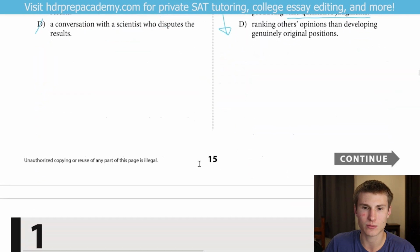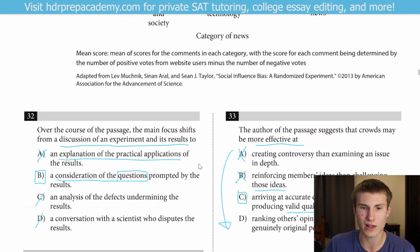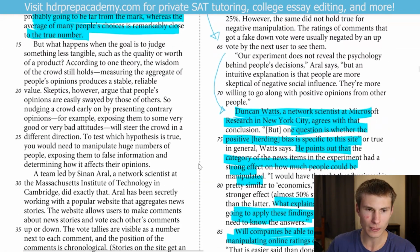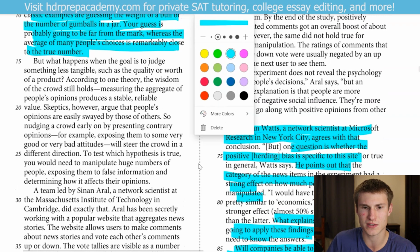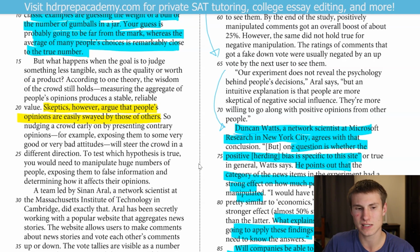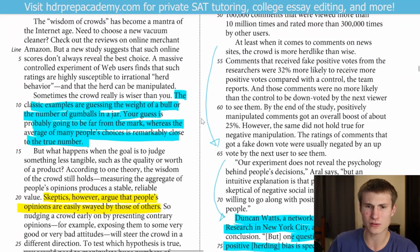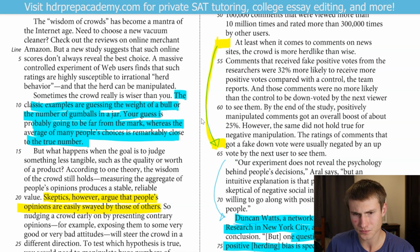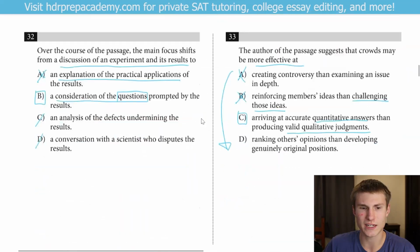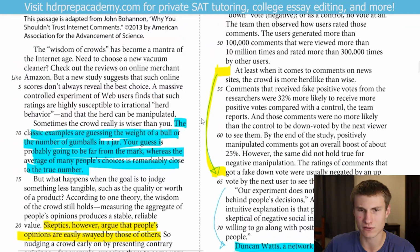All right, and then looking at number 35 now, which choice best supports the view of the skeptics in line 20? Well, we're going to go to line 20 and see what the skeptics are arguing. So I'll go ahead and highlight this in yellow so you can distinguish it from the rest. We have skeptics, however, argue that people's opinions are easily swayed by those of others. So this will be getting into the qualitative aspect of the research, right? So ultimately that research is coming in the lines over here, right around this arrow, where that is contained. Now, keep in mind, if we take a look at the line numbers that it gave us, it's pretty much in that section as well. We see it's like 55 to 79. So that's where we're going to be looking.